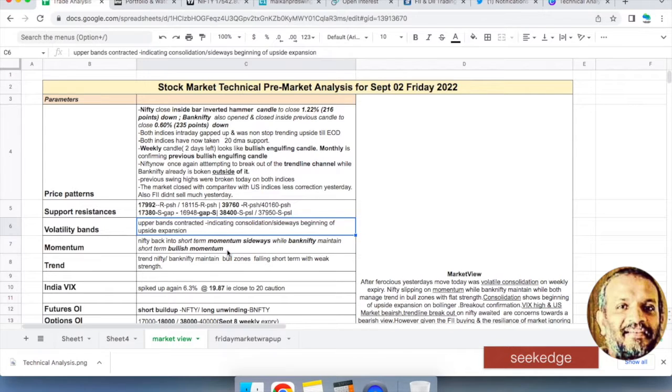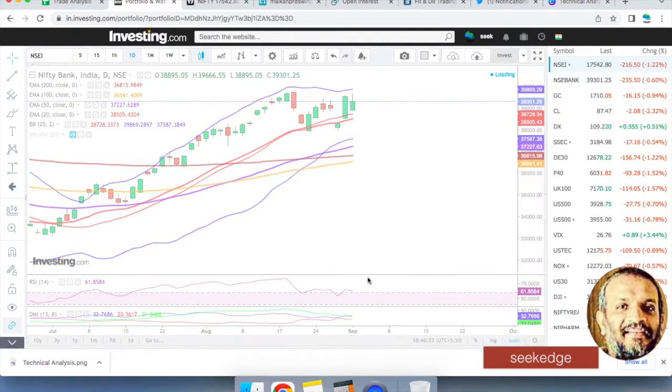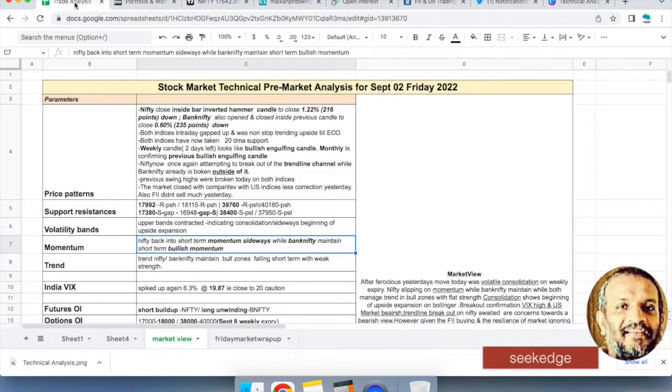in daily. Momentum has slipped to the sideways on the Nifty, but Bank Nifty is intact. Momentum is kind of range. No, it would have been range shifted. It slipped into the sideways zone of the momentum. Bank Nifty is doing a range shift unless it breaks tomorrow. So Bank Nifty momentum is good. And trend is kind of maintaining the bullishness, but it's very weak. Right, so momentum and trend are still in the bull zones.